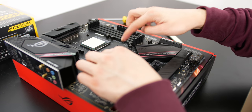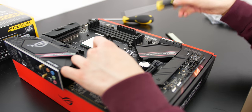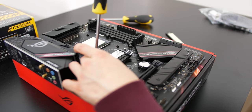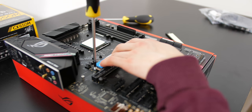Make sure all the gold contacts are fully in, then lower the SSD and get the screw as well as a screwdriver ready and just screw it down to the standoff that you installed earlier. You might have to hold down the SSD while you're screwing it down, but basically just screw it down until it's down all the way.